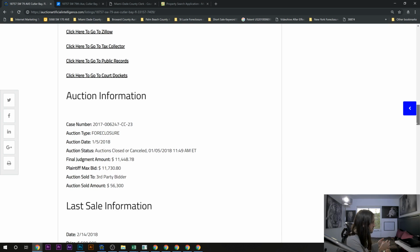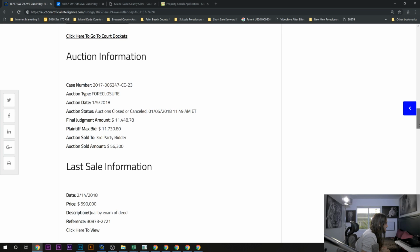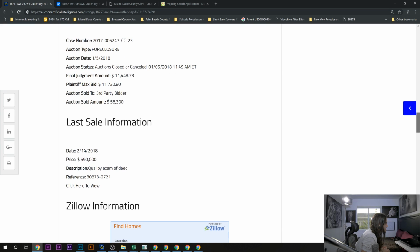Plaintiff max bid $11,000. It sold for $56,000, and they sold it for $590,000. If anything, they flipped it for $100,000, so they almost doubled their money the first time. But then they sold it. So that's crazy. That's crazy.